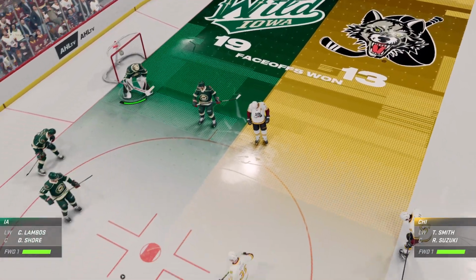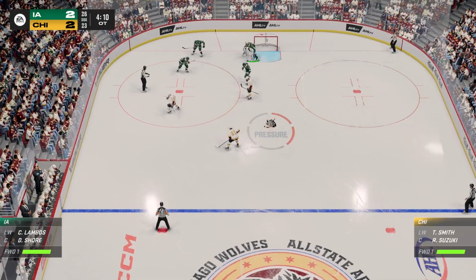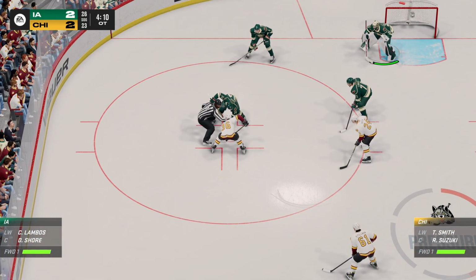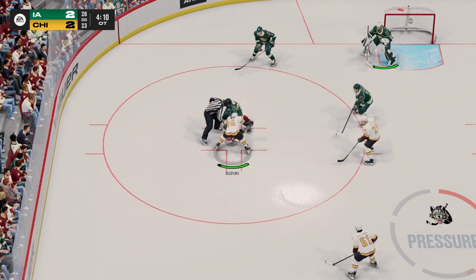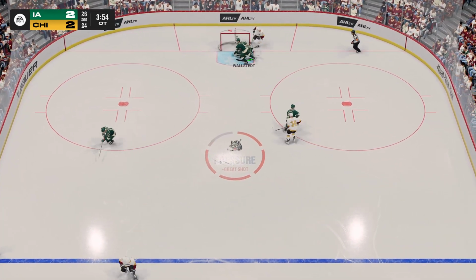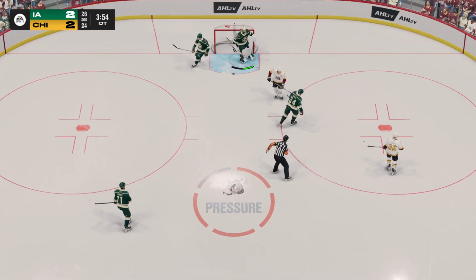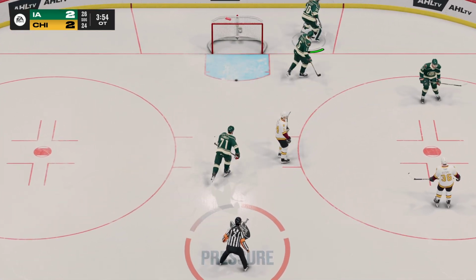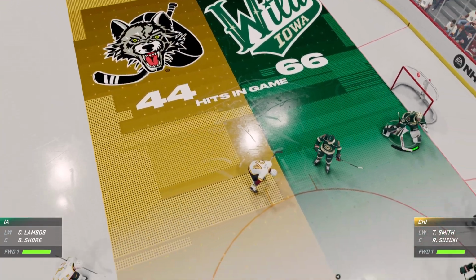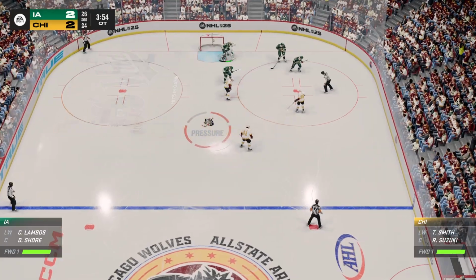This is a face-off. They'll definitely want to win here inside the offensive zone. And they win the offensive zone faceoff. Now let's see if they can capitalize. There's the whistle as the goalie hangs on. A big draw looming here in the offensive zone.